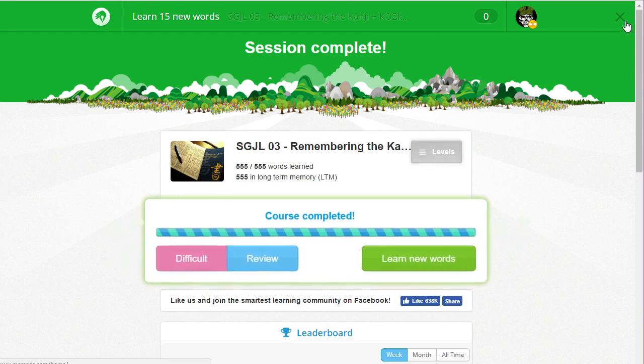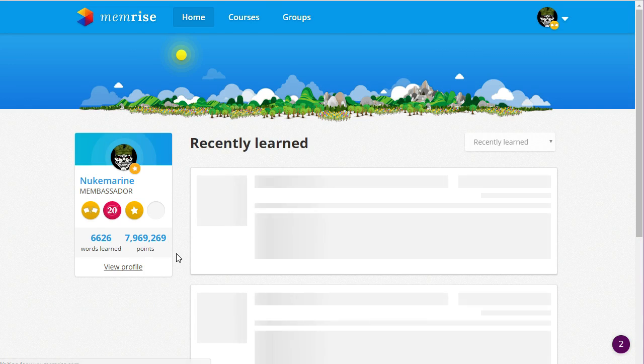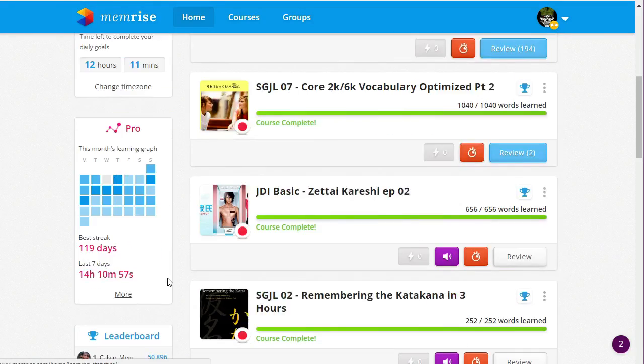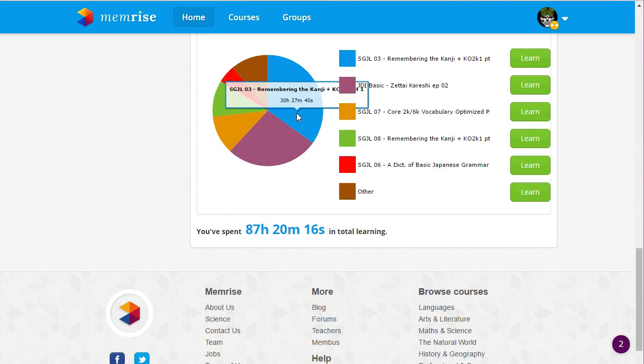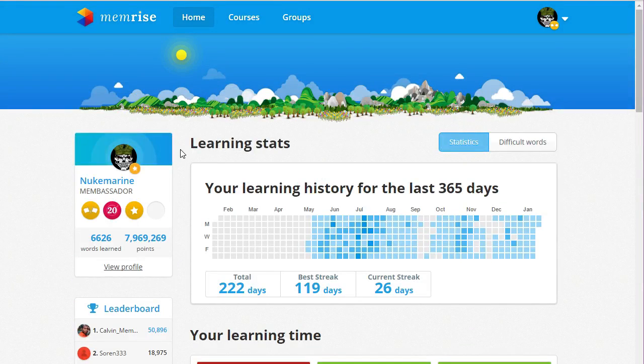And let's exit out of here. So I'll tell you what, let's look at the official time. This is roughly how much time I spent. Yeah, so here's Remembering the Kanji. It came out to about 30 hours, 27 minutes. So basically 30 hours. And that was over 37 lessons. So roughly averaging about 50 minutes a lesson.